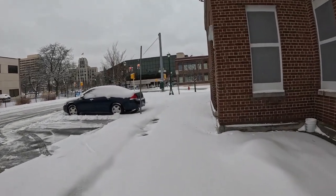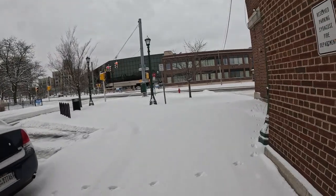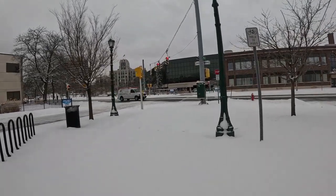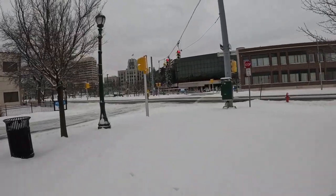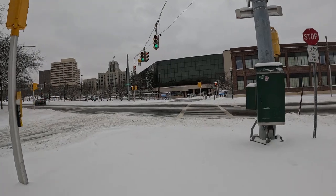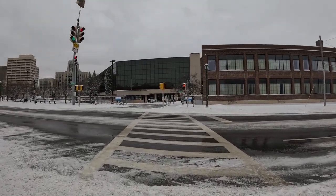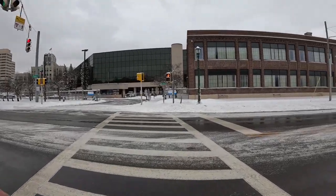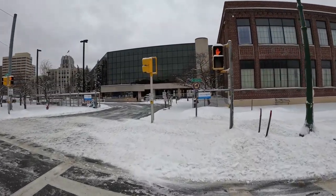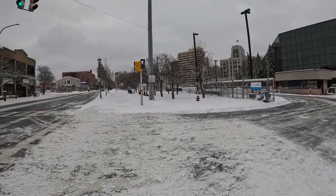We got 2 busy streets to cross. At least they were busy the first time I was here. I don't know why this light's green, but I'll take it. The middle of the crosswalks are broke. Oh yeah, this is gonna be fun.